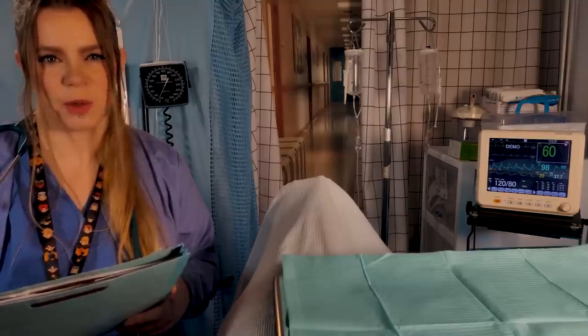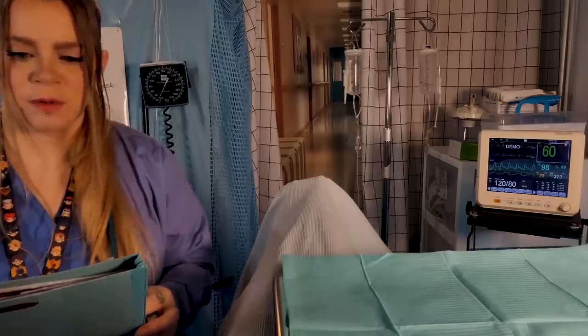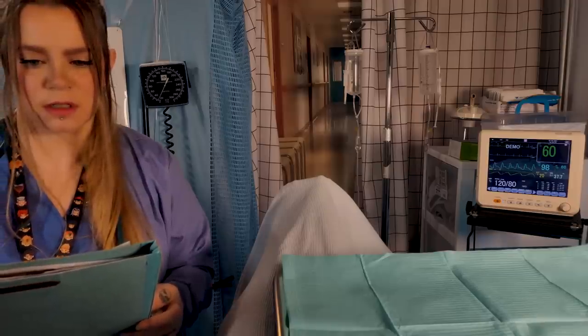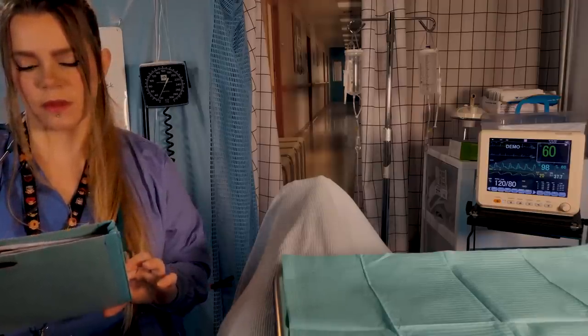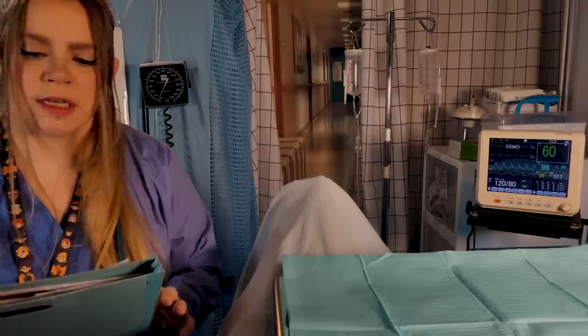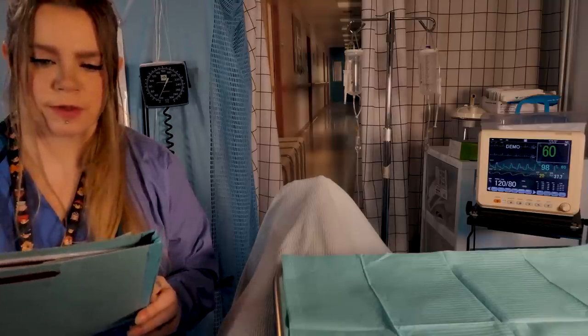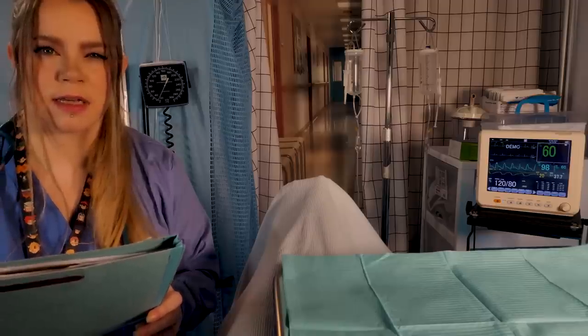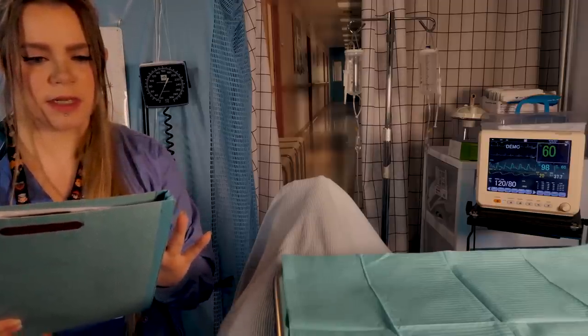Hospital sucks. Totally get that. I am just looking over the notes from Dr. Cozy. So she said that your labs still had elevated markers. Your C-reactive protein is still high, still have a high white count, high sedimentation rate.